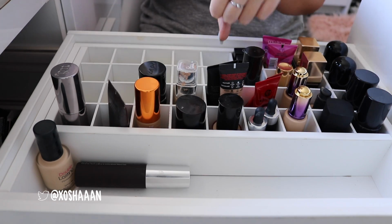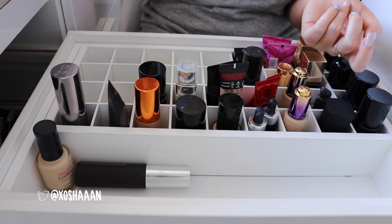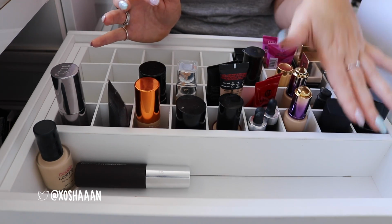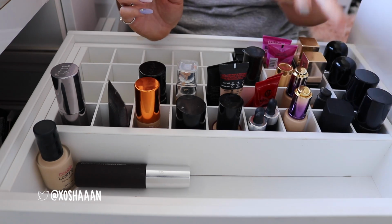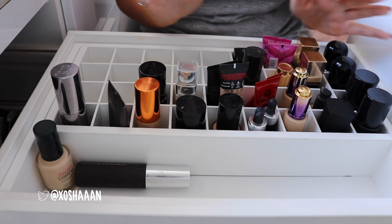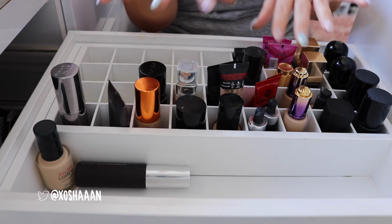As you can see with my foundations, I usually go by undertone because as far as color goes, it's really easy to adjust a foundation to make it a bit darker. So as long as it's not too dark for me and it's not the wrong undertone, it's fine. If it's a bit too pale, I can work with it. And that's how I kind of go about my foundation shades.